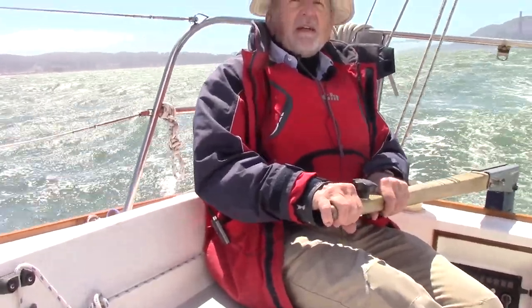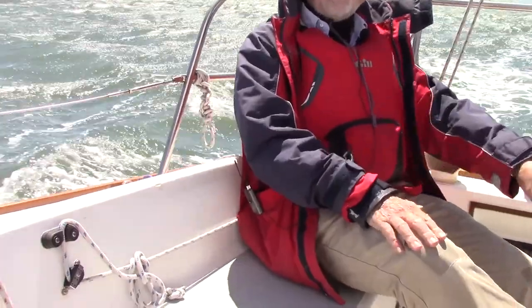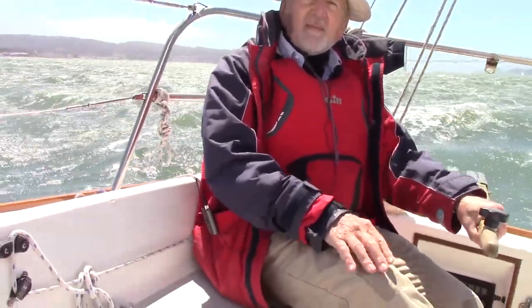We're still fighting a little bit. The wind is at something like 15 to 18 knots right now. And for a while it was up there at 24, which was a little bit at the edge, but not too bad.